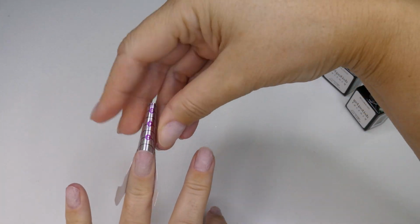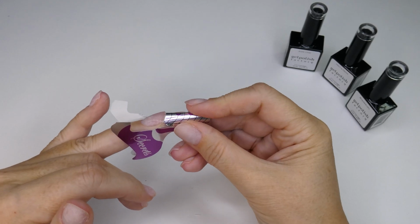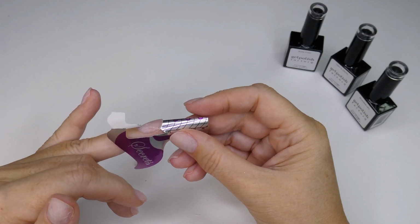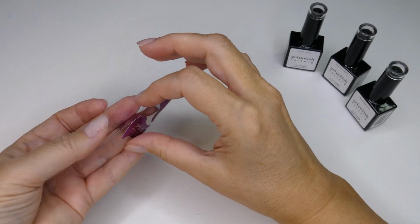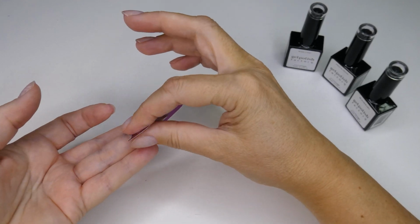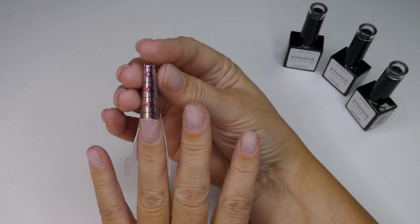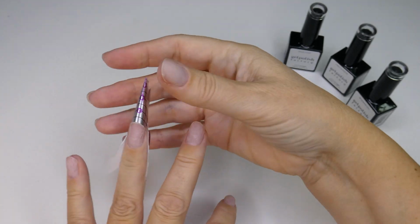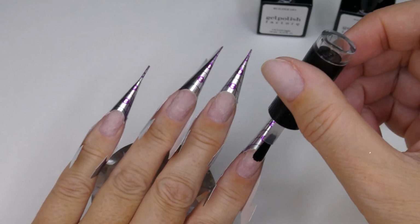I'm placing the forms quite low here because I'm going to sculpt some almond nails. So that is why the forms are sloping slightly downwards, and be sure to stick the forms together correctly. Do not do it crooked, that will only make your nail form crooked. And also cut my forms before I place them on here.